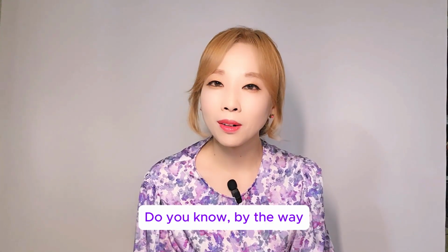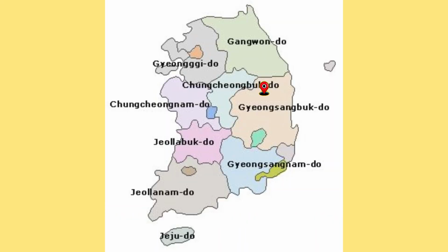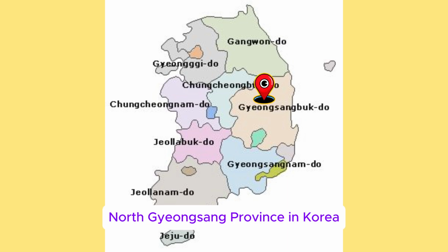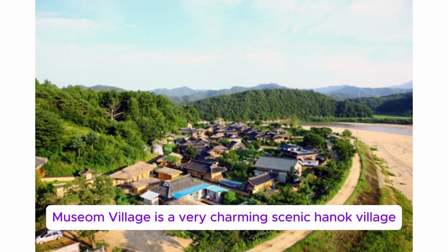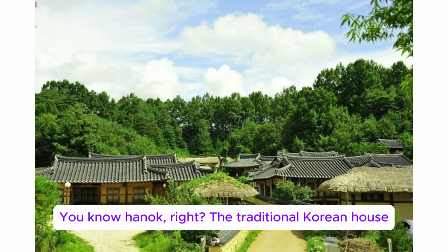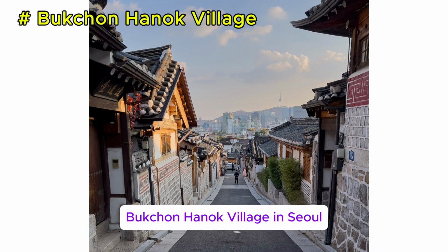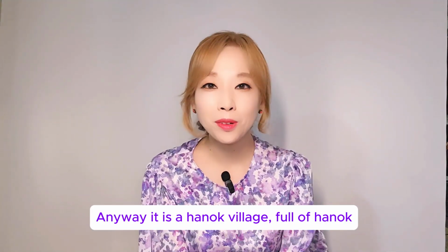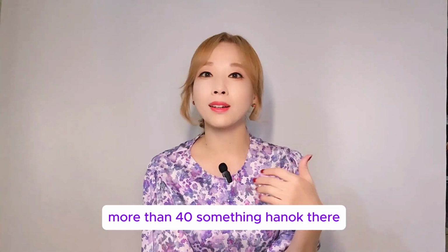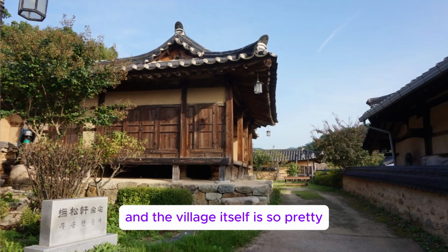Do you know, by the way, Korea is divided into 8 provinces? Gyeongsang is one of them, and this is in North Gyeongsang Province in Korea, southwestern part of the country. Museum Village is a very charming, scenic hanok village. You know hanok, right? The traditional Korean house that you're going to see in Bukchon Hanok Village in Seoul. One of the main tourist attractions in Seoul. Anyway, it is a hanok village full of hanok, like more than 40-something hanok there. It's so well preserved, and the village itself is so pretty.